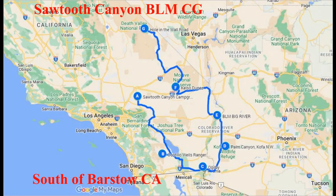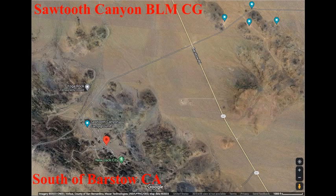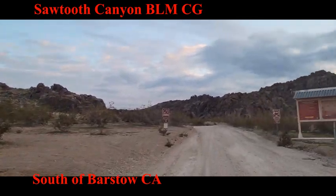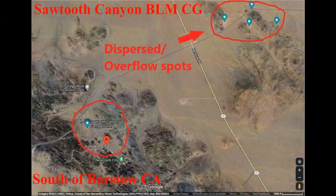On our route from a family visit in the Bay Area, we stopped 23 miles south of Barstow, California, at the Sawtooth Canyon BLM Campground. Still a little cool at this elevation on the last day of January. It was a good camp with scenery and hikes. Note there are several dispersed camping spots to the east across the highway from Sawtooth Canyon, about 0.4 to 0.9 miles from the highway.